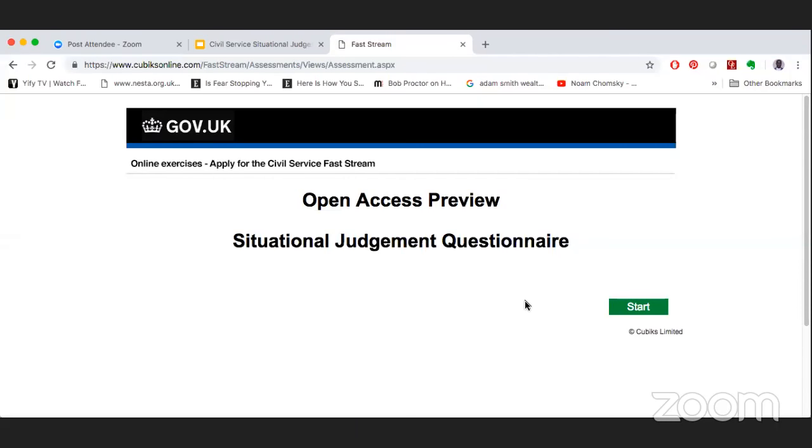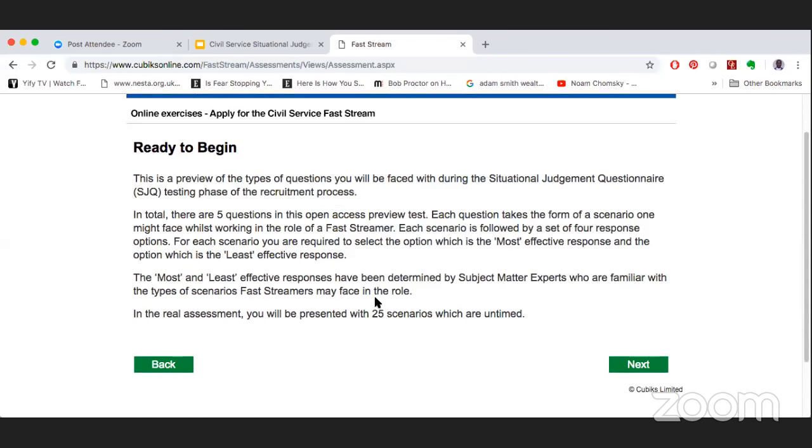Okay, so if you follow the instruction, as you come across where it says practice questions for the situational judgment questionnaire, if you click on that, it should take you to a page which will look like this one I'm about to show you. It says open access preview situational judgment questionnaire. This is just a preview of the types of question you will be faced with during the situational judgment test. In total, there are 5 questions in this open access preview test.